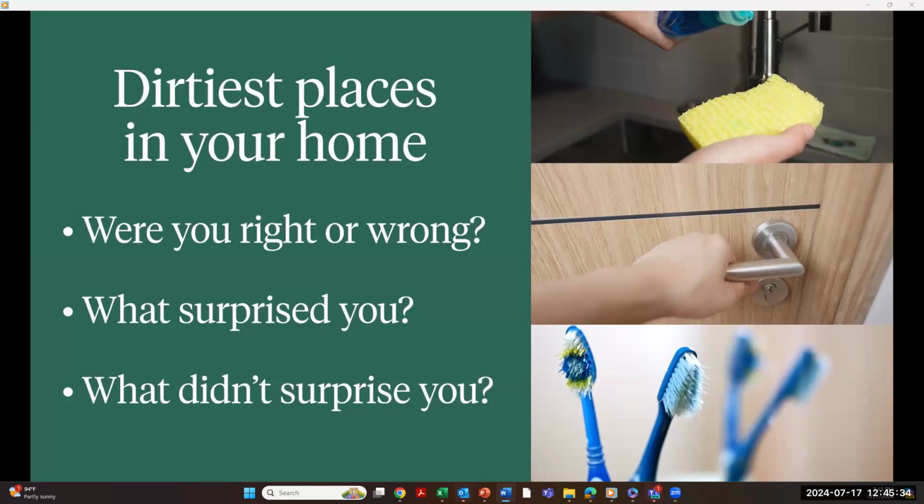Keurig has cleaning pods for cleaning your coffee pot monthly. I also run vinegar through it. I do that as well. White vinegar. Sponges also wear out timely, so you know when to replace them. Coffee maker surprised me. I buy sponges in bulk at Sam's Club. That's smart. The sponges are cute.